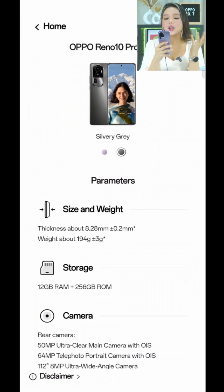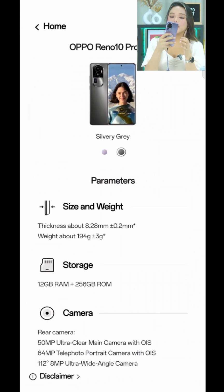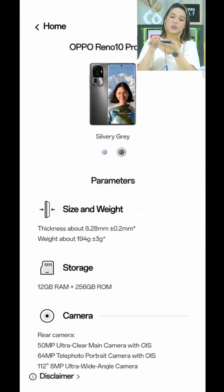So let's talk about the size and the weight, of course. The thickness of this phone is about 8.2 millimeters, plus or minus about 0.2 mm depending on the color, I believe. The purple one is slightly thicker by 0.2 millimeters, but the gray one is 8.28 millimeters, and it weighs about 194 grams. So I would say this phone is very, very light for sure.